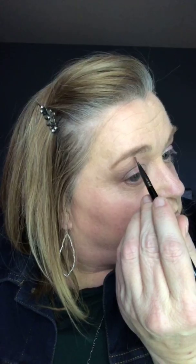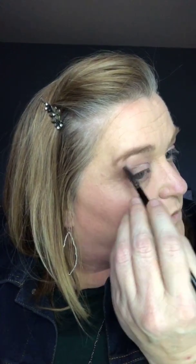And then you can always take your blending brush and run that through there too, just to make sure that's all nice and blended. Same thing on my other eye. Just to give a little bit of pop up there, a little bit of shine. I feel like that needs some more. There we go. Okay, and then blend, blend, blend. All right, so my eyeshadow is done.